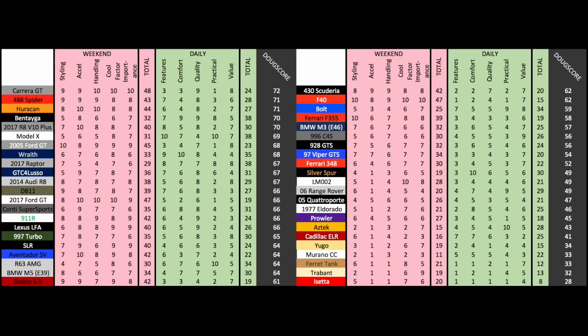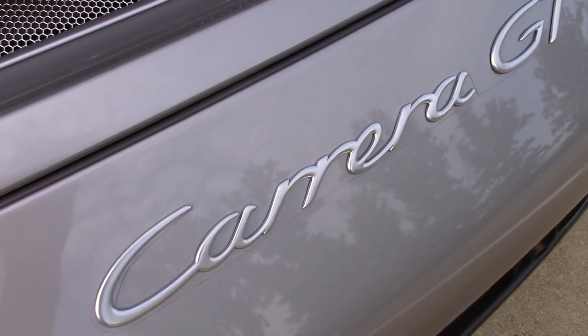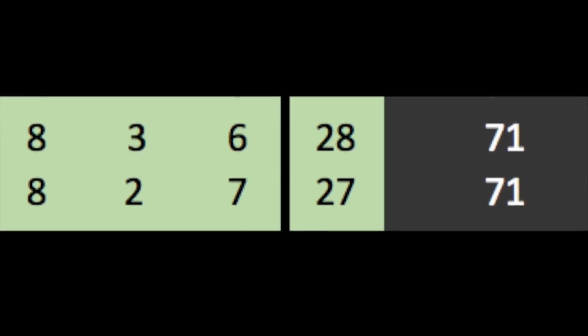And that race concludes here with the DougScore. Now, this is a lot of data, so just remember you can click below to see it in an image file. Yes, we have a new DougScore champion. The Porsche Carrera GT earns a 72 out of 100, placing it at the top, above everything else, which makes sense as I truly believe it's the greatest car ever made. The death match between the Ferrari 488 and the Lamborghini Huracan ends in a tie, with both cars getting an amazing DougScore of 71.